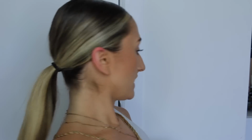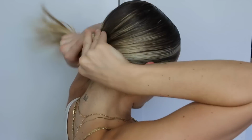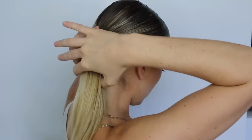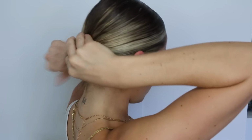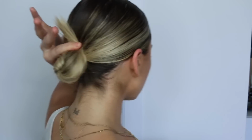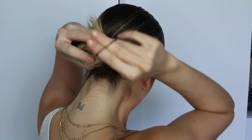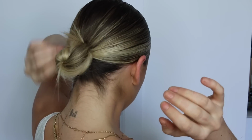Nice and smooth. Okay, so like I said, I'm going to make a bun. So what I do, just super easy, I take the ponytail and I twist. I'm gonna see if you guys can see this. I just twist it in my finger and then wrap it around. And I like to leave a little bit of the hair out. I feel like it looks cute. And then you just take your ponytail and go around it. Like that.